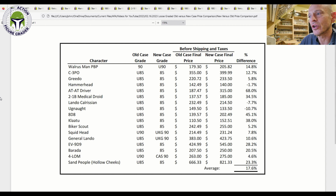We probably got about 20 figures or so, everything from last 17 to early figures, to early first 21 figures. And the average percentage difference in price that I came up with based on this very limited data set was 17.6% for a new case versus an old case. Again, I tried to match it up as best I could with grade. The uncirculated designation obviously played a factor for a number of these because they were almost all uncirculated designations for this data sample set. So I would argue if it was old case grade without the uncirculated designation, this percentage difference of 17.6% would be even more substantial.